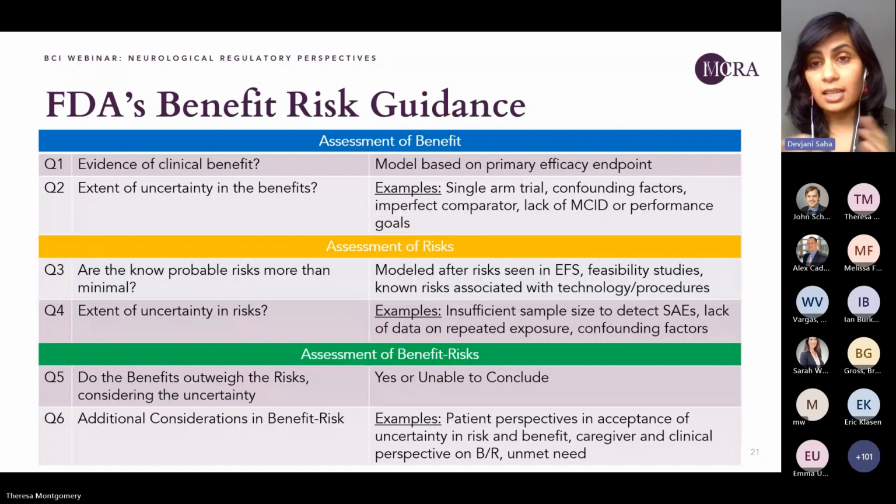Perhaps you have a single arm trial. Do you have sufficient justification to convince the FDA that there is no placebo effect? Have you considered confounding factors? Have you taken that into consideration either in your eligibility criteria or as a statistical analysis? Have you also thought about your success criteria? What is going to determine whether your study is successful? And often that relies on some established minimally clinically important difference or performance goals.